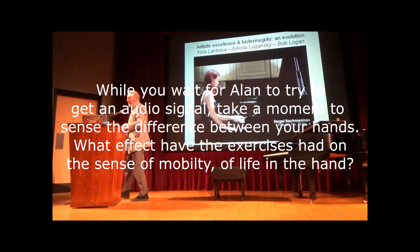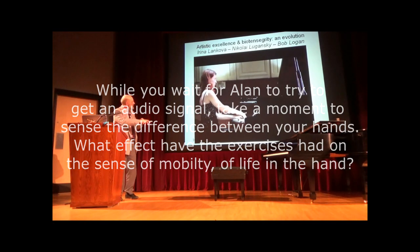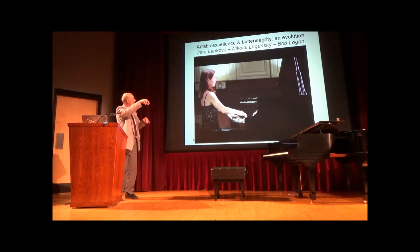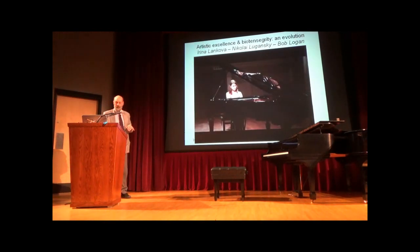This is a Russian lady, Irina Lankova, and watch her movements. Because she's a wonderful musician, very, very poetic. And you see she's letting the arm fall into the key sometime, or compressing down. I know, that's what I wanted to say. I remember.